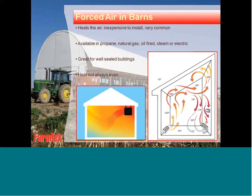So one of the most common ways to heat in a barn, it's been around for a long time, is forced air. You're going to heat the air. This is a very quick and inexpensive, on the front end, way to install a heating system. It is probably, again, the most common type of heating, where you're going to introduce warm air, typically through a blower unit with a heat exchanger. It's going to be available from us in propane, natural gas, oil-fired, steam, or electric.